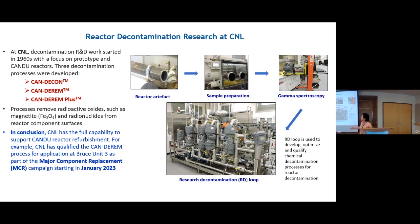So in conclusion, CNL has the capability to support CANDU reactor refurbishment, and this is part of the major component replacement campaign for Bruce Power, which is going to start in 2023.